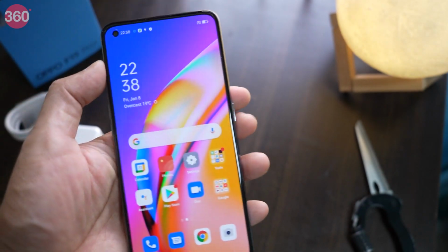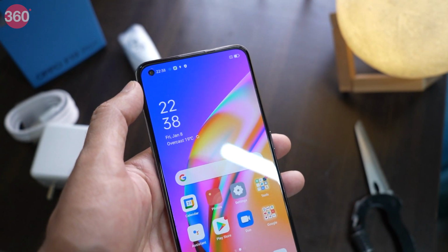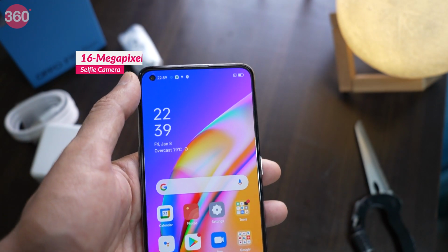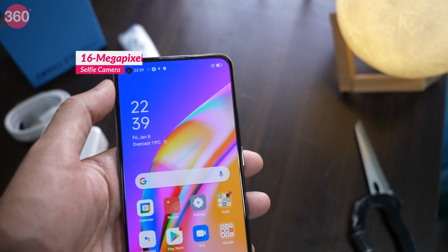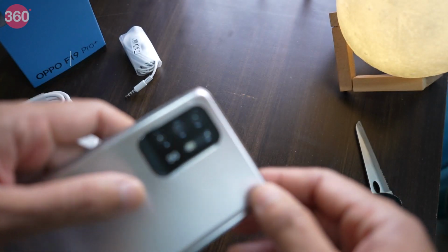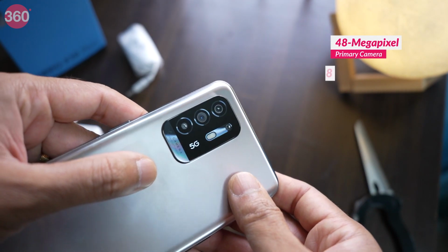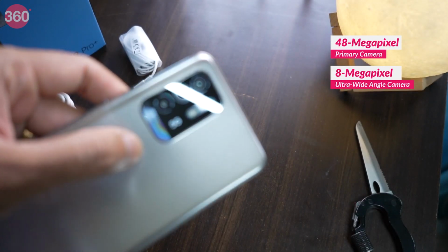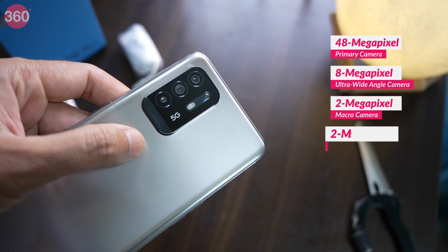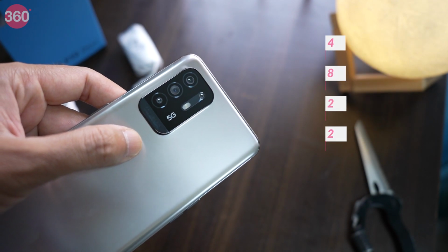Now, finally coming to the camera. So we start with the selfie camera, since that is usually the main highlight of the F series. This is a 16 megapixel camera, so you don't get dual cameras like you got on the F17 Pro. And coming to the back, we have a total of 4 cameras here. So over here you have a 48 megapixel primary camera, there's an 8 megapixel ultra wide, and then you have two 2 megapixel cameras, one for macro shots and one is a monochrome camera, probably for depth or a filter.